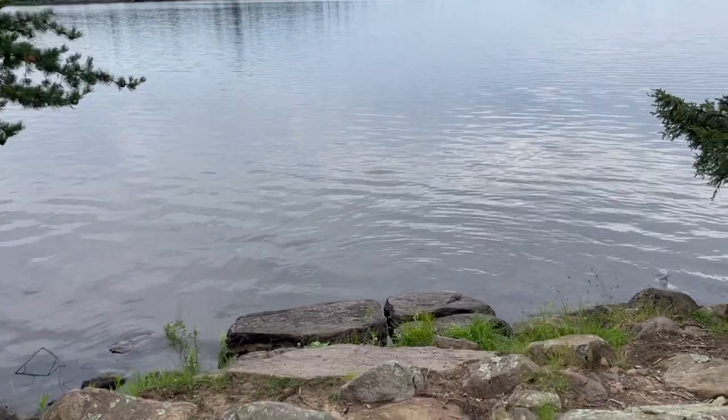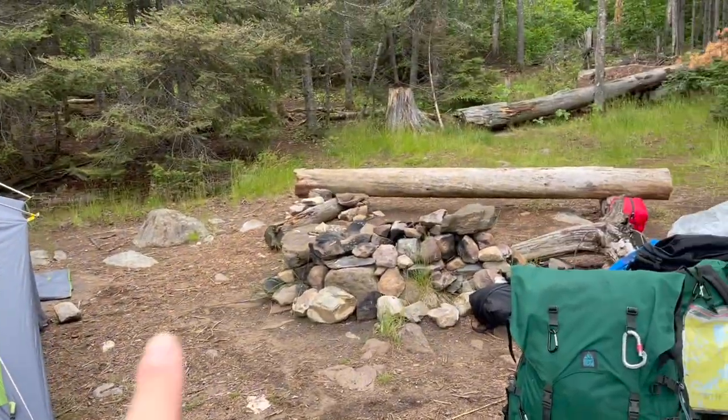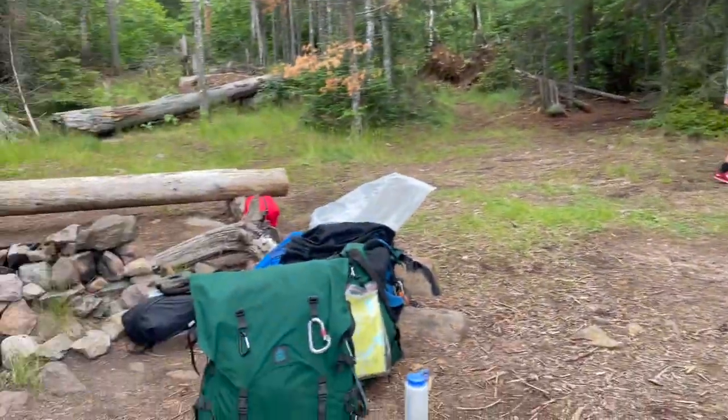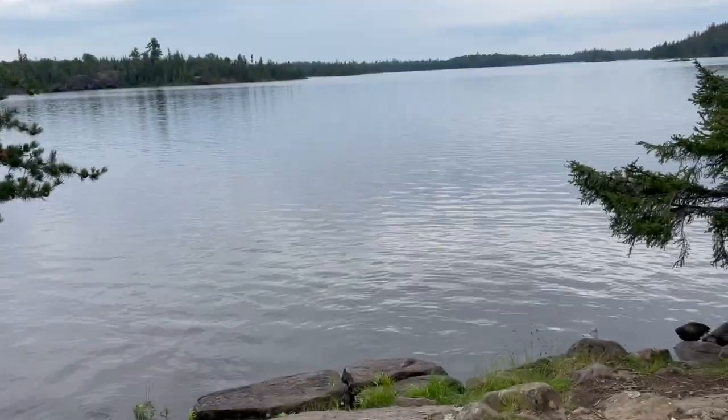And yeah, we got lucky with this site. So our tent is right by the water, but all the sites also have a grate. That's how you know. And then we always set up a tarp as well. So this is a really good site. We've seen some fish jumping, so we're gonna try to fish later.